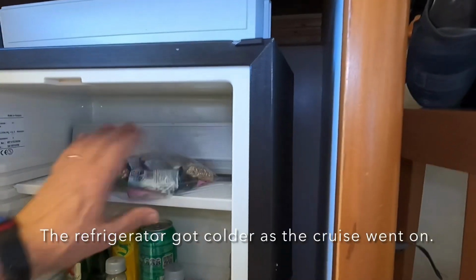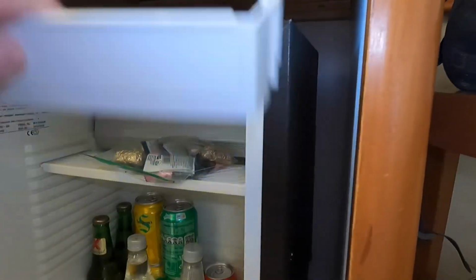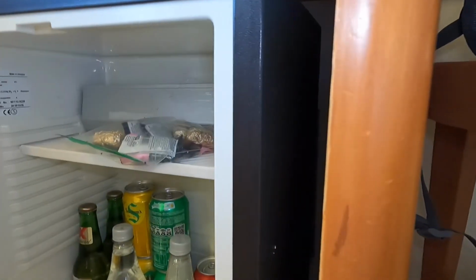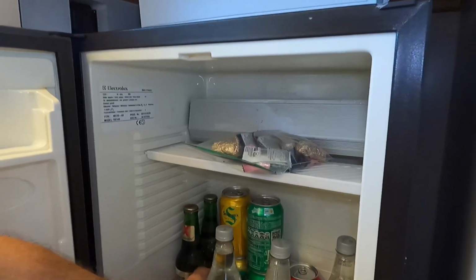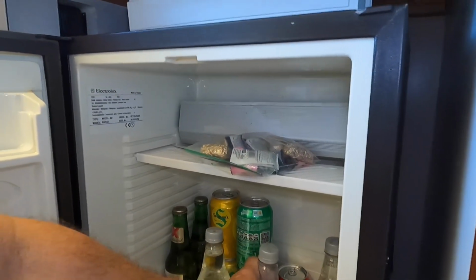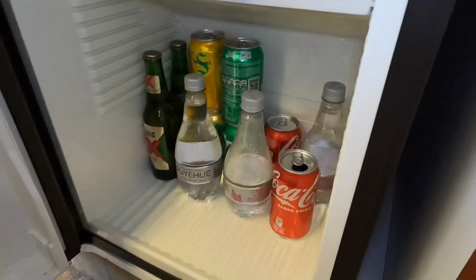Now this refrigerator is not very cold. Somewhere there's an adjustment for it. I haven't found it yet. I'll probably ask, but it's cool. But it's like I put cold drinks in an ice chest without ice. You know what I mean? Anyway, trash can, a little table.